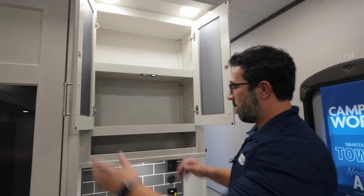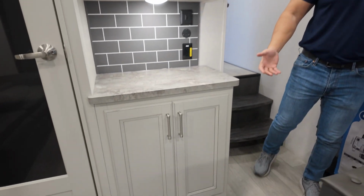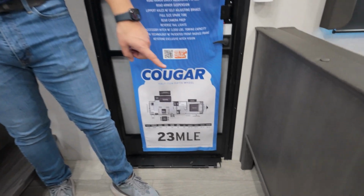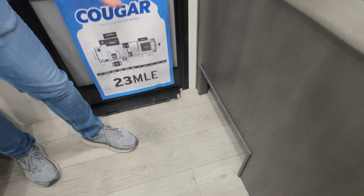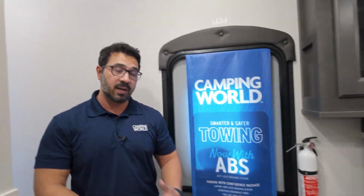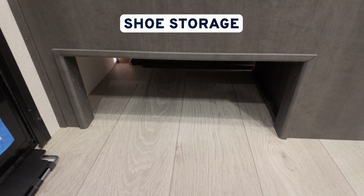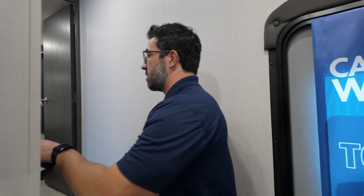You can see here again, more storage as well as additional right down below. Now, as we come up the steps here, a couple things before we do, I do want to point out that in the back side of the dinette, you have a cutout. I think this is super smart. That way you have a place for shoes. I really hate when I come into my RV and there's just no place to put shoes because I don't want to bring dirt everywhere. I love that I can take them off and have a spot for them. Just keeps things nice and clean.